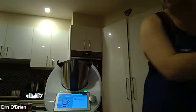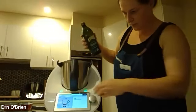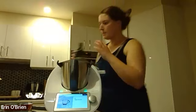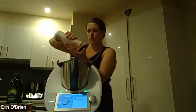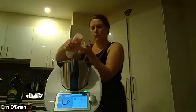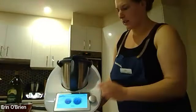Next, 30 grams of olive oil. A teaspoon of salt. I'm going to pop the lid back on. Next, and then we've got 2 minutes of kneading time.